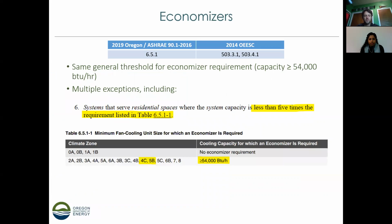So economizers, we have generally the same threshold for economizer requirement, anything greater than or equal to 54,000 BTUs per hour. But there are lots of exceptions to that requirement. One of them, particularly in the multifamily space that I wanted to highlight here, is that systems that serve residential spaces where the system capacity is less than 5 times the requirement listed in this table 6.5.1-1 are exempted from the economizer requirement. So anything that's less than 5 times this 54,000 BTU per hour requirement that serves only a residential space would not be required to have an economizer.